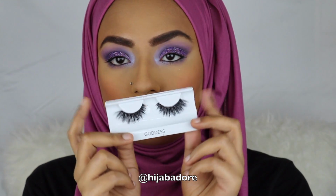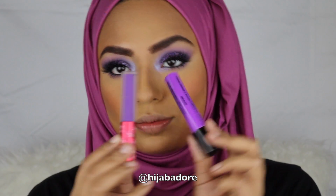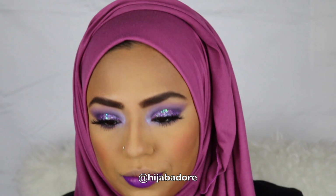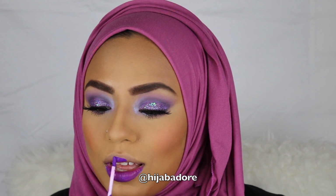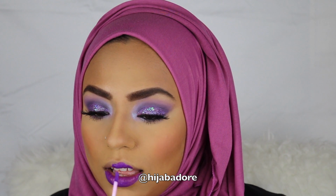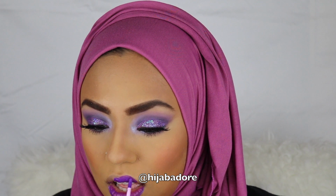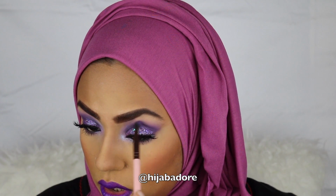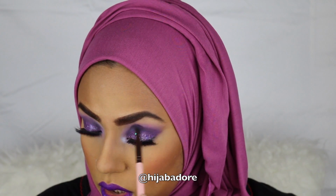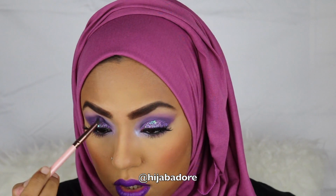Now I'm going to be applying these eyelashes from Coco Lashes called Goddess Lashes. And I actually was going to apply both of these lipsticks. I mean, that was the plan. But I ended up only applying the Lime Crime's Pansy lipstick because I felt like that just really went with the look, and I didn't really want to play around with my lips because there was already so much going on my eyes. So that's why I just wanted to stick with one shade. And here I'm just going back in with that Luxie Brushes blending brush just to blend that crease eyeshadow.